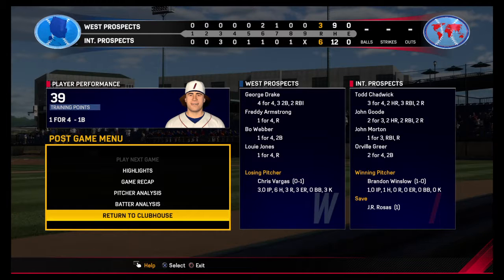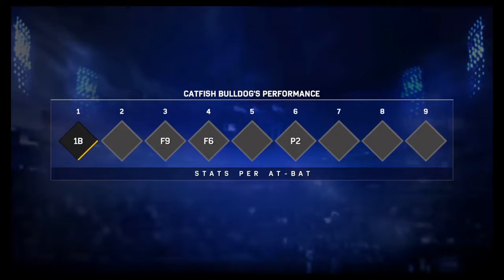6-3, the final score today. The international team get the win on the heels of four home runs. Chris Vargas worked only three innings in the losing effort. So that'll just about do it. For Harold Reynolds, Dan Plesac.